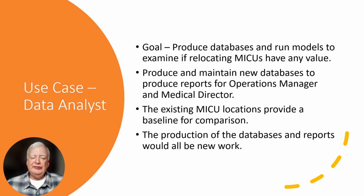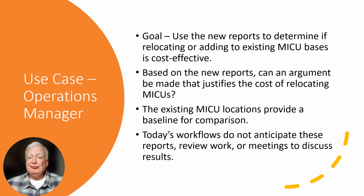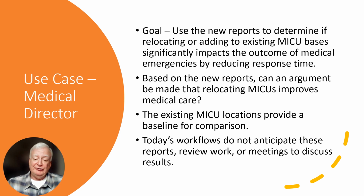So for the use case, a data analyst is going to be the person responsible for producing these reports. They're going to be producing the reports for operations managers and the medical directors. The existing MICU locations are going to provide a baseline for comparison for any additional work, and all of this work will be new. The operations manager is going to be focusing on whether the time savings will justify the cost to relocate an existing MICU base. And the medical director is going to be focusing on whether the time savings is impacting medical care significantly enough to justify these changes.